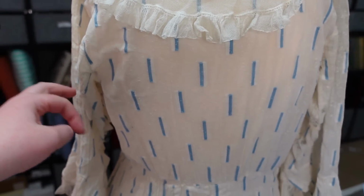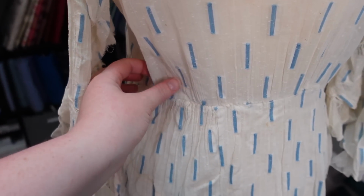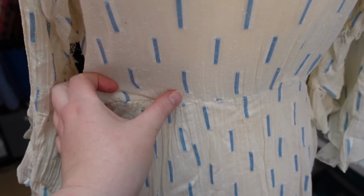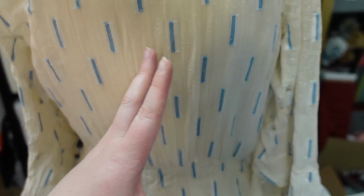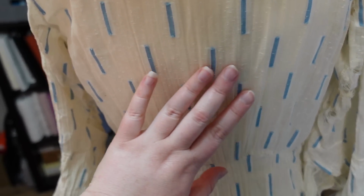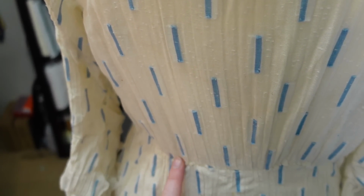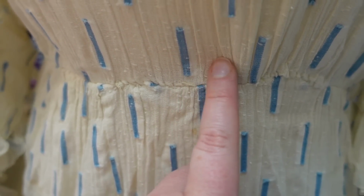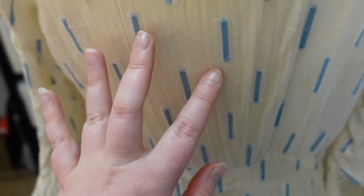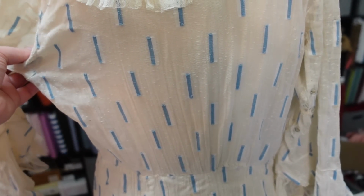And then the back itself of the bodice is really cut very simply. We have the tiniest bit of gathering at the waist right here, but otherwise it is pretty much just flat. And you can see that this has kind of gotten a gathered look over time, but frankly there is not actually much fullness that is gathered into the waist. So I think this is just folds of how the fabric has been stored over time.